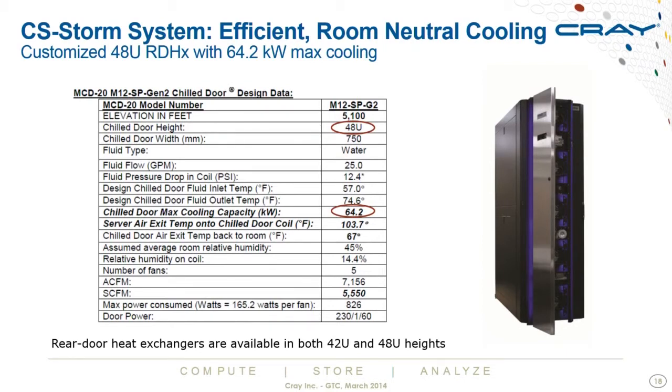We actually work with our rear door heat exchanger partner and custom design a cooling door that can remove all of that heat. So this is a room-neutral design. What this means is that, as long as you've got power in the data center, we're not going to impact your data center, and that makes your data center facility guy pretty happy.